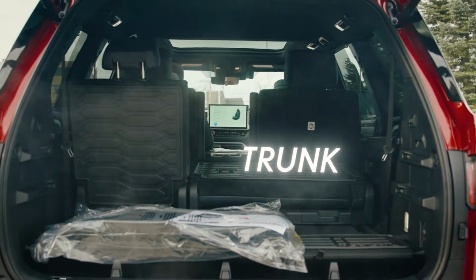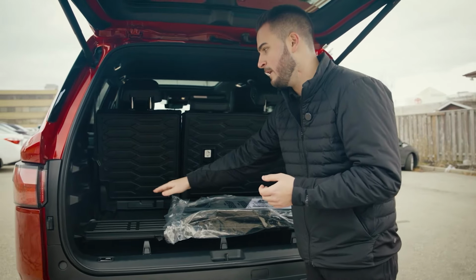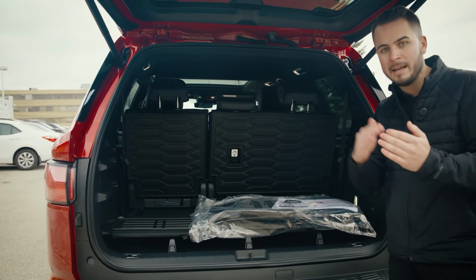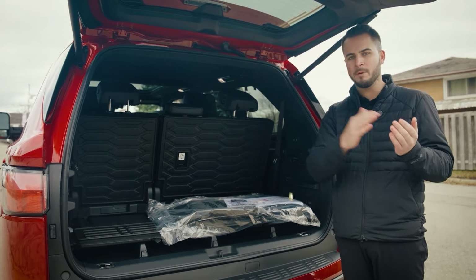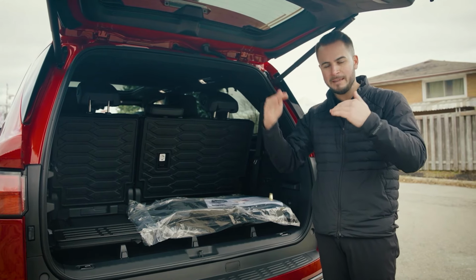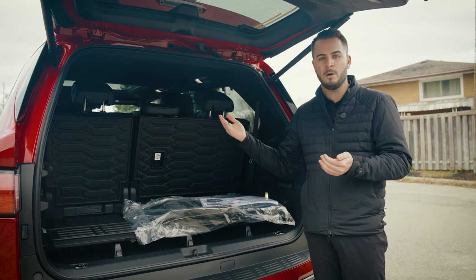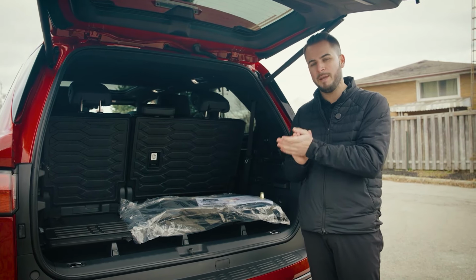Another cool thing that they do offer is that you can move around this loading height, and you can put these shelves in on each side of the vehicle. So in case you had a stack of different groceries or a couple gift sets or some small things you didn't want slamming around in the back, and you want to separate them in the rear, you can do that with this vehicle, which I think is a pretty cool option to have just in case you and your family had stuff to throw into this vehicle.